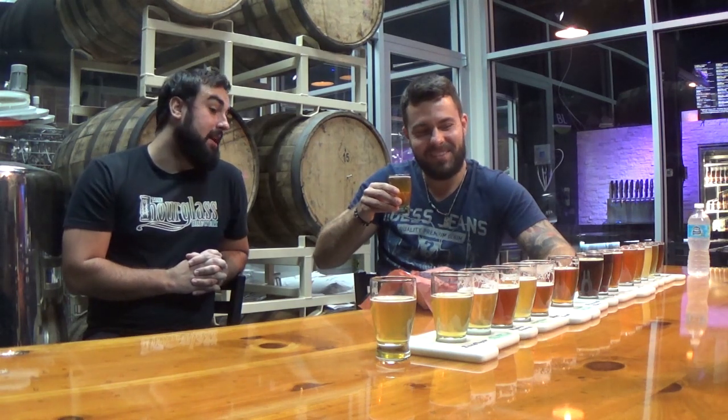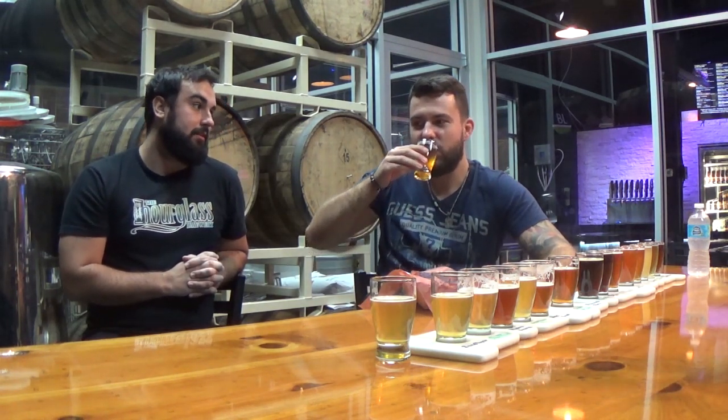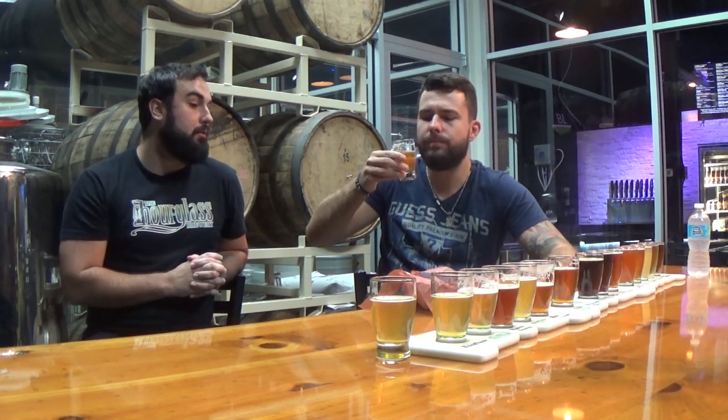Next up is the Fibonacci's Farmhouse. It's a Saison, which is a Belgian French style ale. Usually a product of open fermentation. You'll notice a little bit of funkiness on that one. Good for those who like light beers but want a little something.